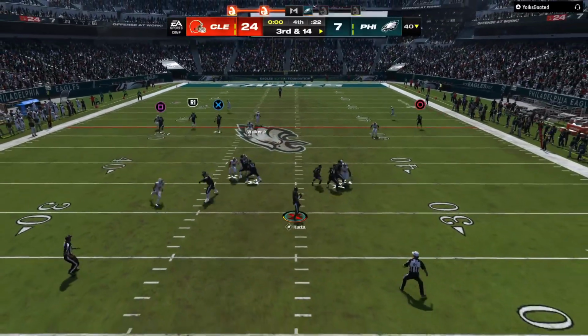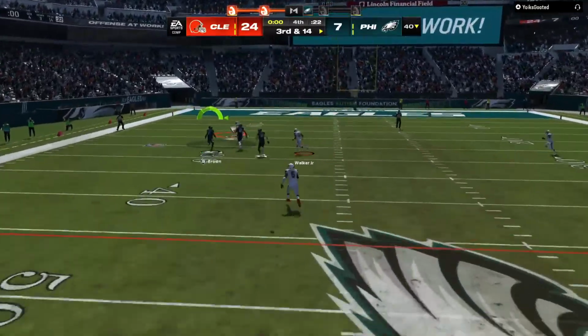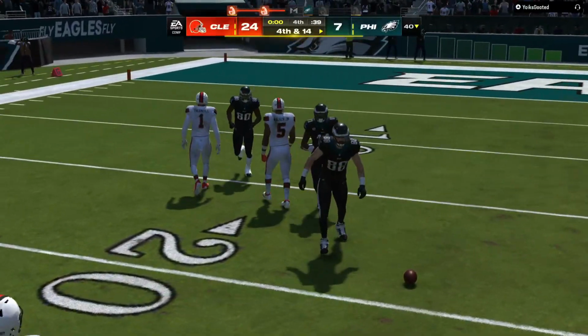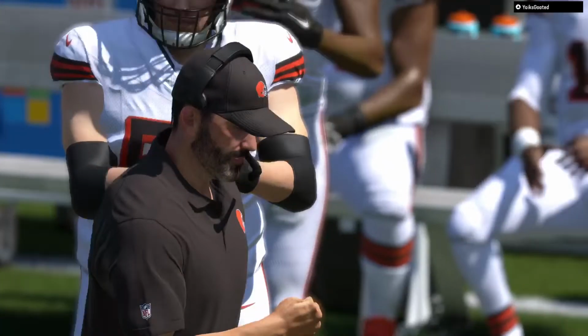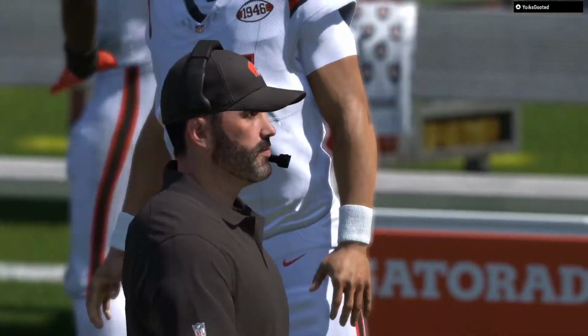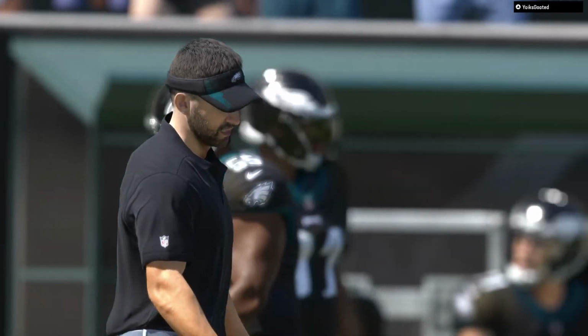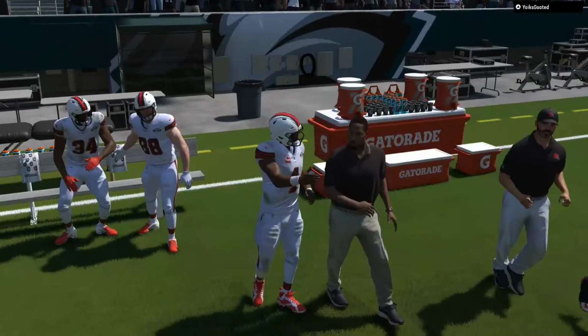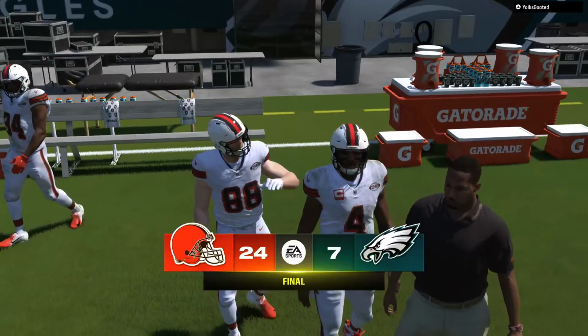Now on 3rd and long, they'll look to throw. Now a desperation throw deep downfield. And that will be incomplete as time has run out on this football game. So Cleveland able to come away with the victory here. And it was their defense that really made the statement after the break. They pitched the second half shutout.